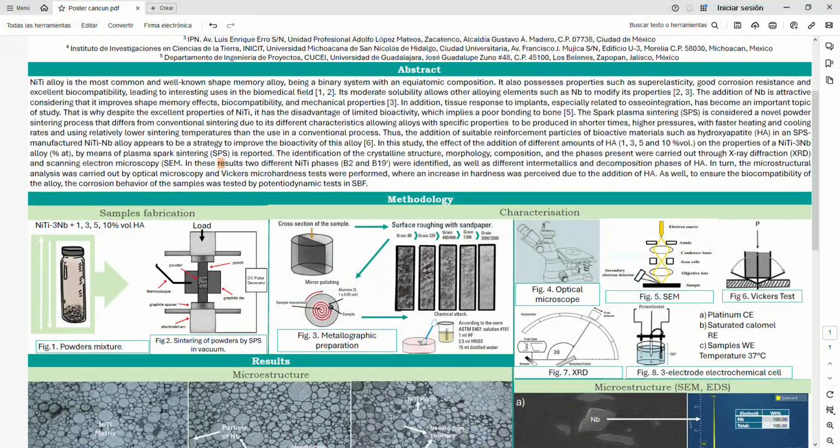And for the characterization, the samples were cut cross-sectionally, and then the surface of all samples was ground with different grades of sandpaper, with 90 degree turns when changing the sandpaper, and subsequently 3, 1, and 0.05 micron alumina were used to leave a mirror finish, which was finally etched with a solution based on the ASTM norm.